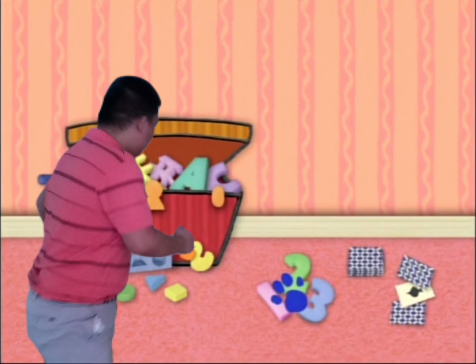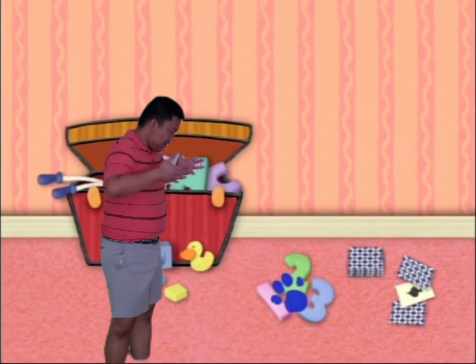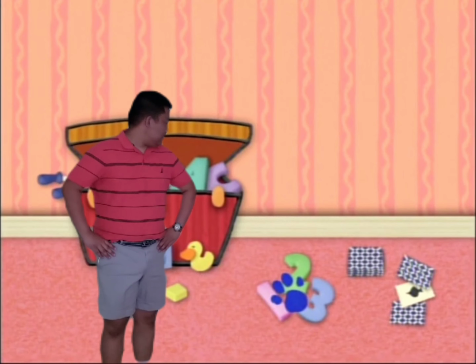Well, Zach, I couldn't hear you. I was just following the L. That's a clue! Oh, a clue. A number clue. Well, you know how we can figure out that this is a clue. Because these numbers have Blue's paw prints on it. Ha! Our first clue. A number clue.